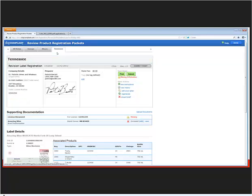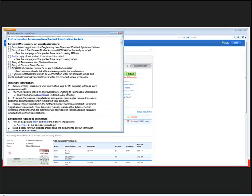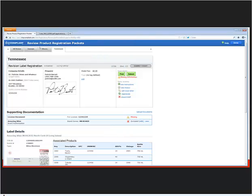I can toggle between the states here, and this is a paper packet. It has a missing license document, so Tennessee does require an image of a license. If you have it uploaded as a document under Setup Licenses, we'll automatically include it in here. Again, the point is that we're looking for things that might be missing. Always check your instructions too. This is a list of bullets that are included and then important information on a state-by-state basis.